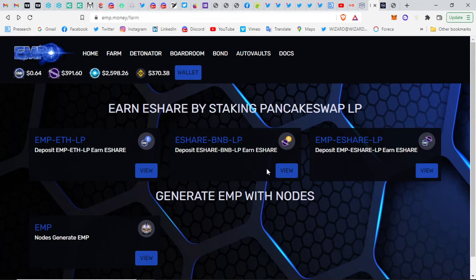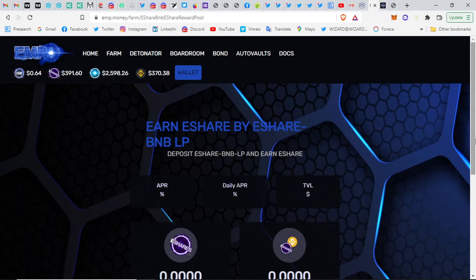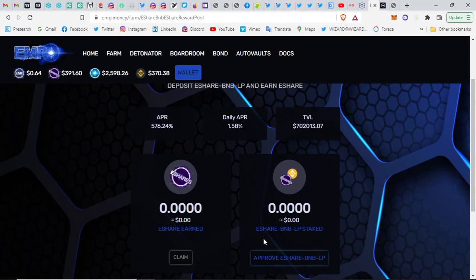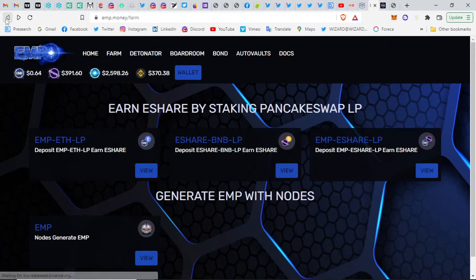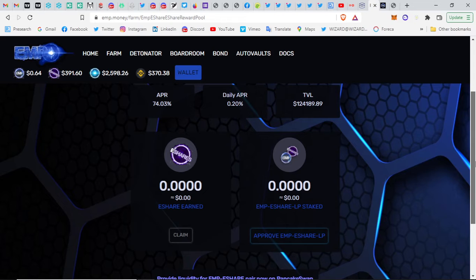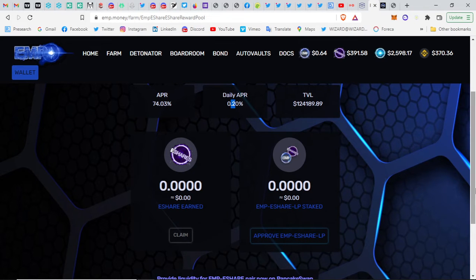Then if you go back, you can also create a pool of E-share BNB and stake the LPs, and you earn E-share. Here it's 1.5%. You have a lot smaller amount, 700,000 staked. And here you have also EMP E-share LP staked. And this is the APR here.